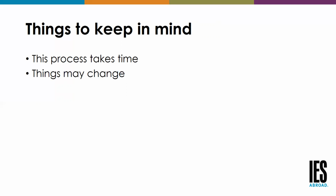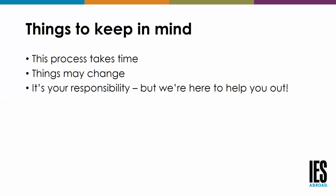Next, things may change. Every year, it seems like something else changes with the Tier 4 visa process, so our materials are right to the best of our knowledge, but it's likely there could be some differences. We update things every semester, but sometimes things get changed without our knowing about it. Lastly, it's your responsibility. Visas are a legal requirement, and we can't do it for you at the end of the day. But we're here to help answer any questions, and hopefully this is a good start.